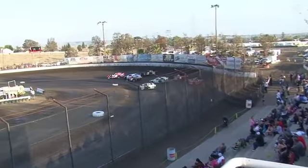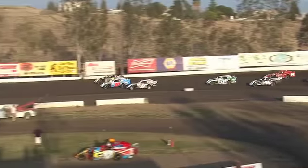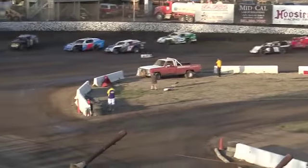A much earlier start than we had in the first heat race. Apparently they did tell these guys which one's the transfer spot, and they're all battling for it right in this group right here. There's the bubble place.